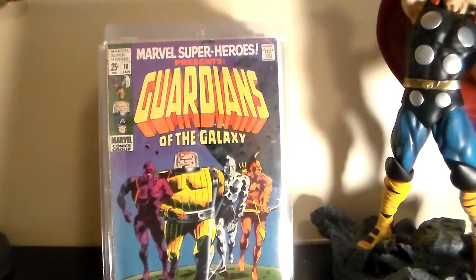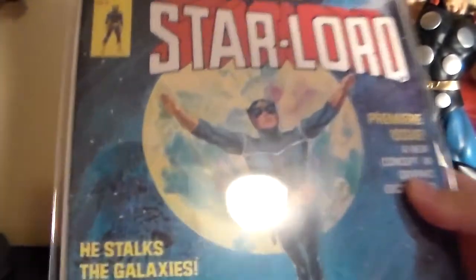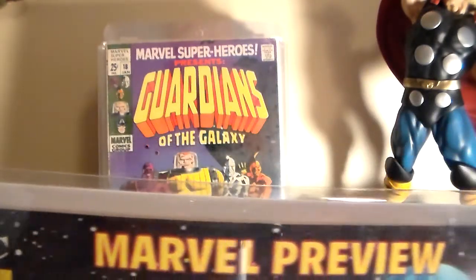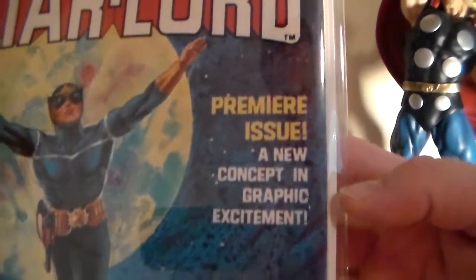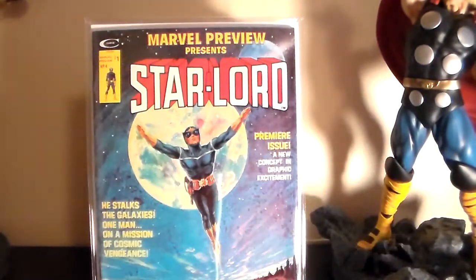Now, these are the other books I got. These are the good ones. Marvel Preview #4, the first Star-Lord, and this one here is in near mint condition. Let me see if I can show it to you guys. Sorry with the glare. I usually use a different light, and I just don't feel like pulling it out of the closet and plugging it in because I'm trying to make some room in here. So I'm using this little spotlight thing I have on my desk. But yeah, like I said, this is near mint. There's nothing wrong with it, and unfortunately, I paid for that condition.